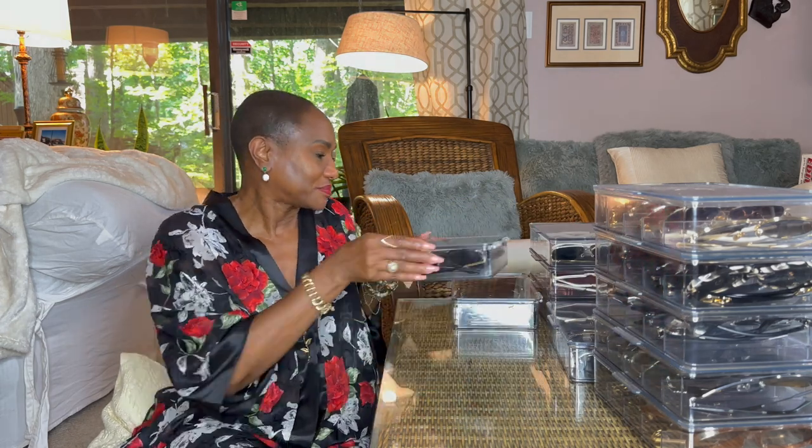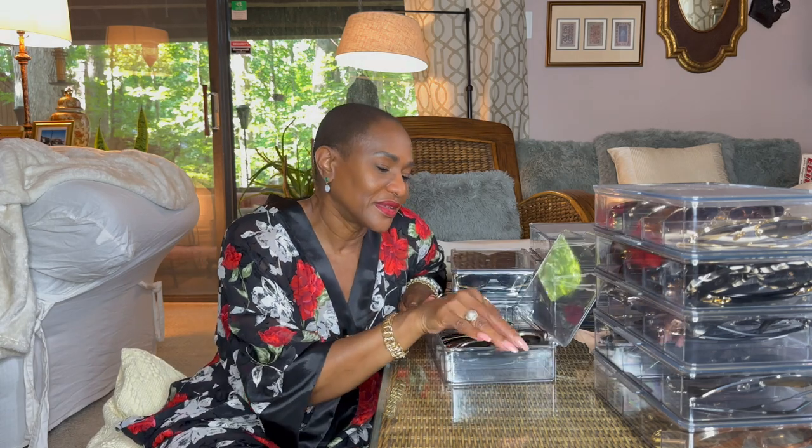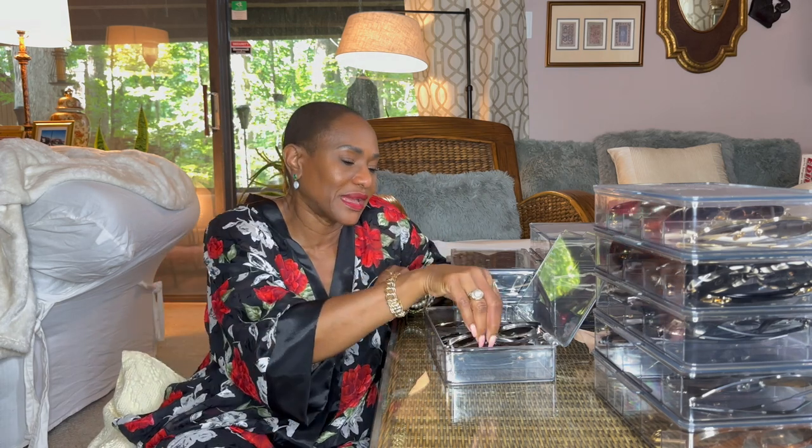Okay. I think that's all the black and gold. Now let's go to the browns, the tans, and then we're going to go to the silver. So here are the tortoise shell, the brown family. Okay, these are Dior. I don't really wear this. I don't even wear this. I loved it at the time when I purchased it. I think I actually thrifted this one. I got this one from Labels Consignment Shop in Vinings.